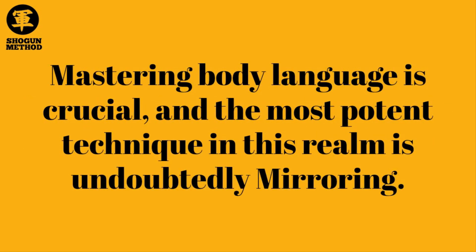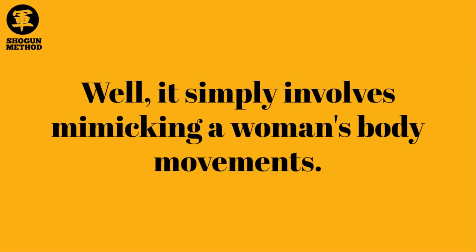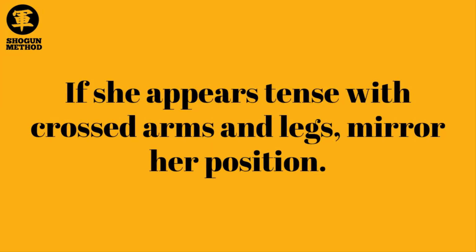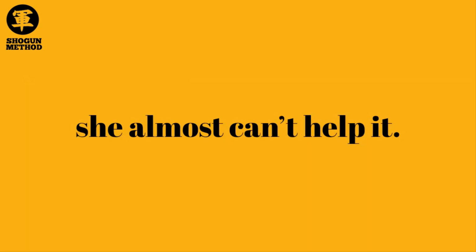Mastering body language is crucial, and the most potent technique in this realm is undoubtedly mirroring. So what's mirroring exactly? Well, it simply involves mimicking a woman's body movements. For instance, if she's sitting relaxed with her hands clasped over her stomach, you should adopt the same posture. If she appears tense with crossed arms and legs, mirror her position. As a result, she'll feel a stronger liking and a sense of trust towards you almost instantly. She almost can't help it.